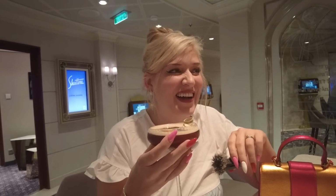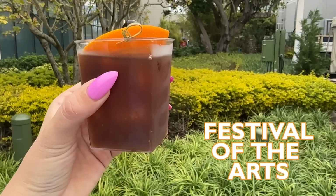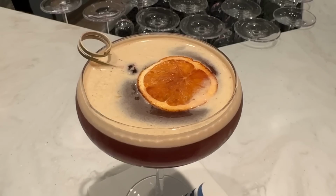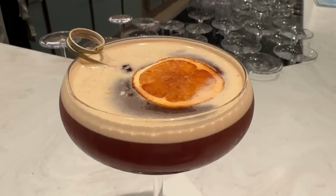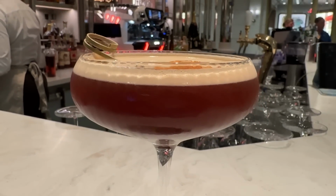Oh, wow. That's delicious. It reminds me of the one at the Festival of the Arts, but it's not as sweet, so I actually like this one better. It's got this blood orange crystallized topper in there, and you can really taste that kind of zest hit your nose first. Then it does taste like strong cold brew, but you can taste the bourbon. A plus. 5 stars.